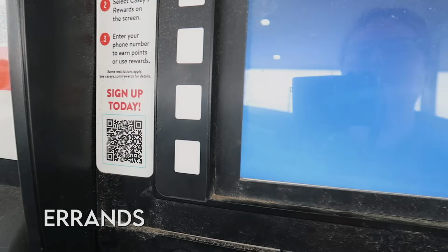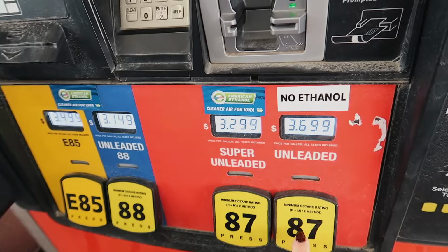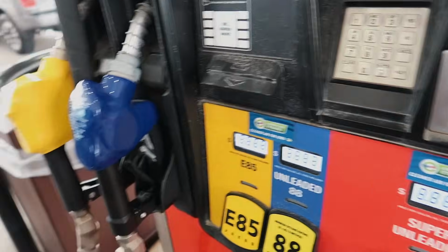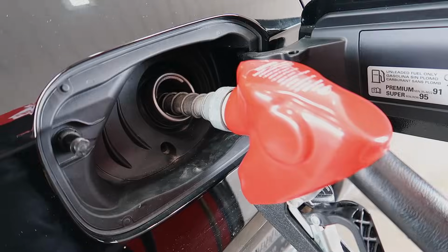Okay, so now I am going to go out and do some errands. I had to stop and get some gas. Yes, gas is like $1 bajillion a gallon. No, I'm just kidding. I think it's like $4 a gallon here in Iowa. I think it's probably cheaper than a lot of places.